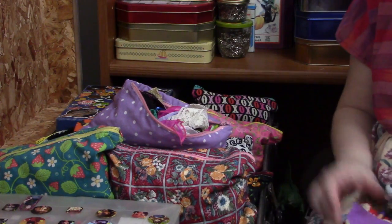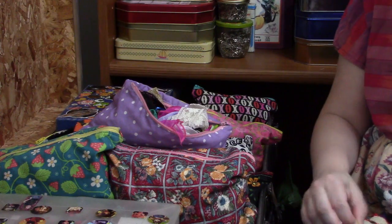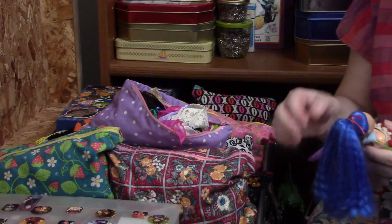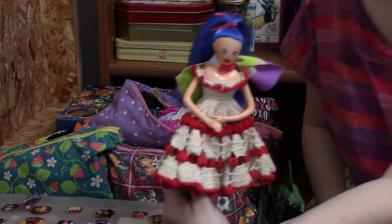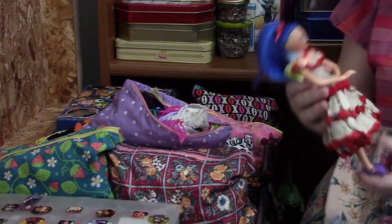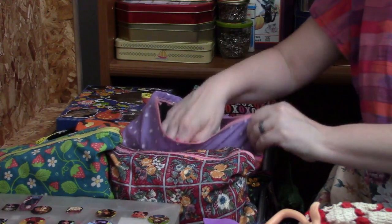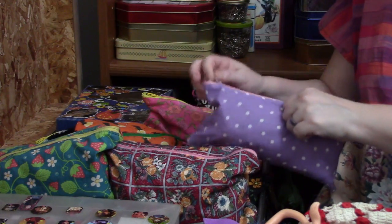Well, you know what? I might go with that. How's it look? Does it not look like a face? It does not. So, okay. So, how many dolls did I get dressed in an hour this time? As I zip the scarf into the zipper.